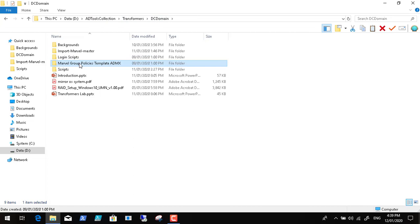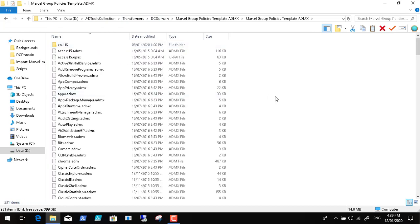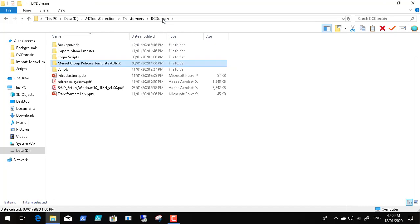This is the group policy folder that contains a couple of group policies that I have. One for Chrome, one for Firefox, one for Office. We will copy all of this to our group policy in Windows. So if you want to manage not only Windows but Chrome and Firefox and a lot of programs, we will use this collection of group policies that I have.